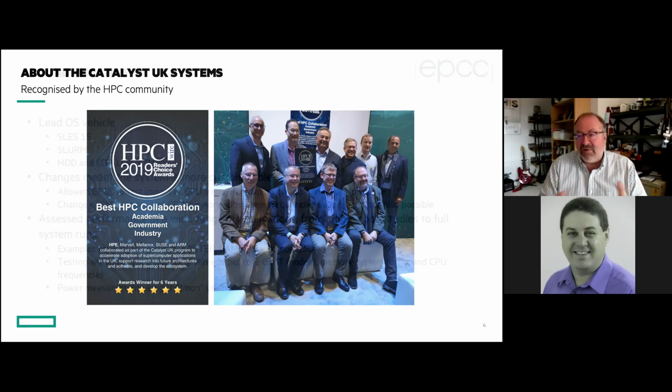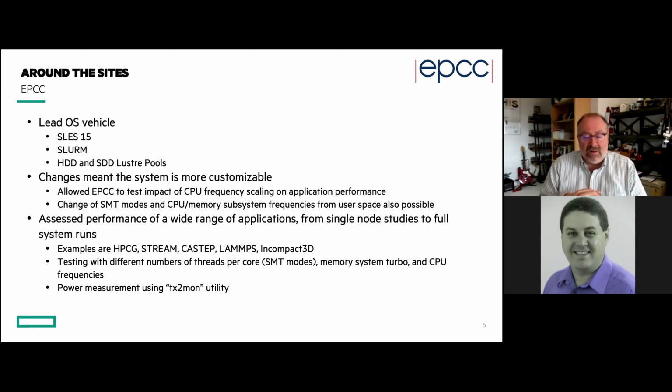So there are, as I said, 3 sites. The first system that went in was the Edinburgh Parallel Computing Centre, and it's been the lead OS vehicle. And I don't mean the most important, I mean the people that have been prepared to take the most risks. So they were the people that we experimented with to go from SLES 12 to SLES 15. They're the ones that have done the work on Slurm, and they've created Lustre pools of both hard drives and solid state devices.